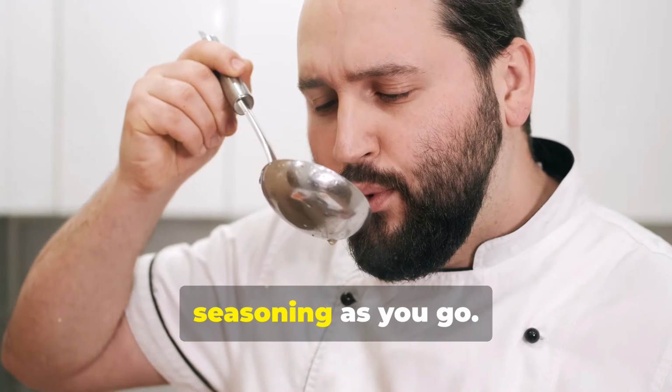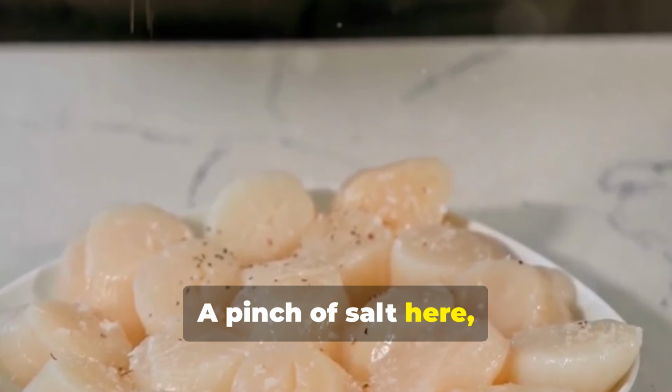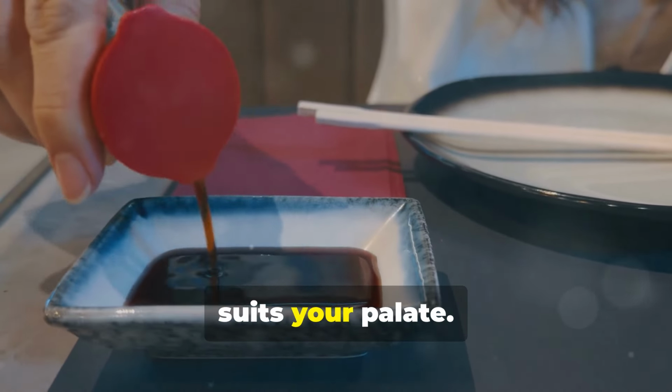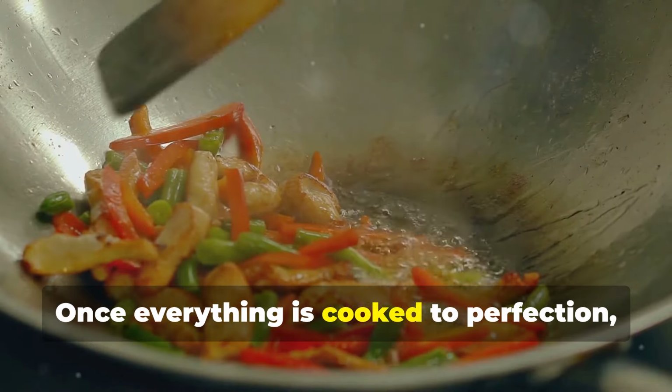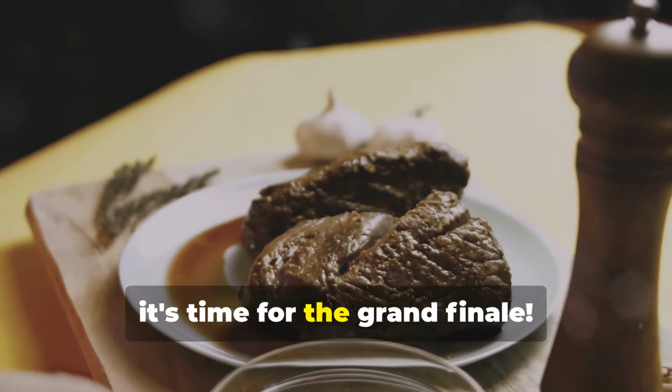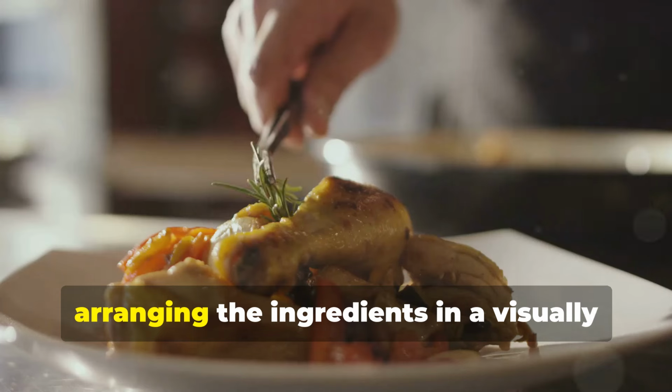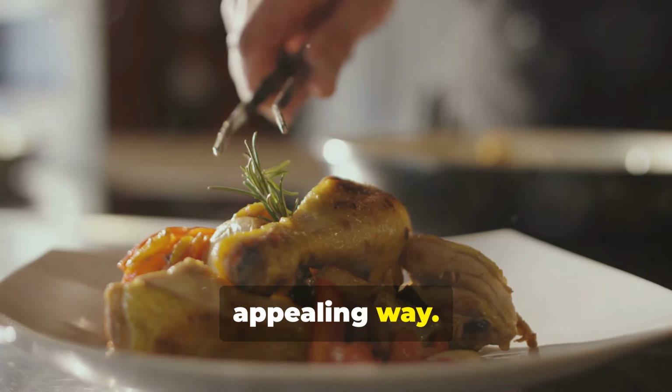Remember to taste and adjust the seasoning as you go. A pinch of salt here, a dash of soy sauce there. It's all about finding the perfect balance that suits your palate. Once everything is cooked to perfection, it's time for the grand finale. We'll transfer the japchae to a large platter, arranging the ingredients in a visually appealing way.